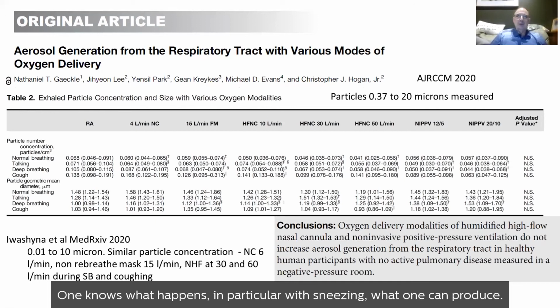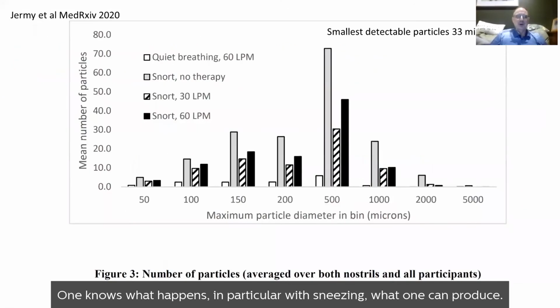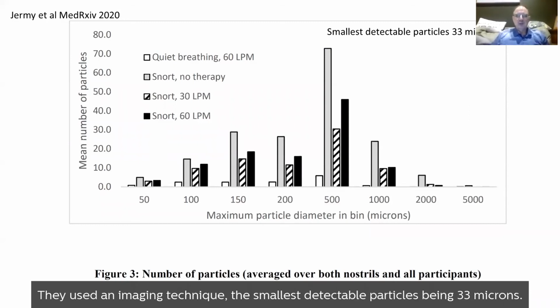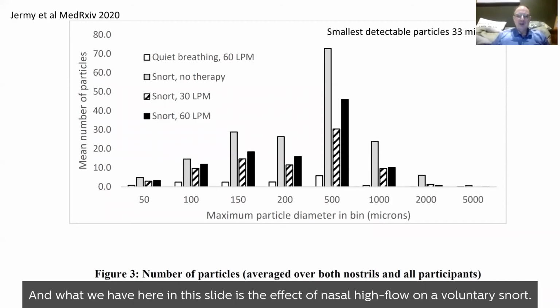One knows what happens, and particularly with sneezing, what one can produce. This is another very interesting study that has not yet been peer-reviewed. They used an imaging technique, the smallest detectable particles being 33 microns. And what we have here in this slide is the effect of nasal high flow on a voluntary snort.